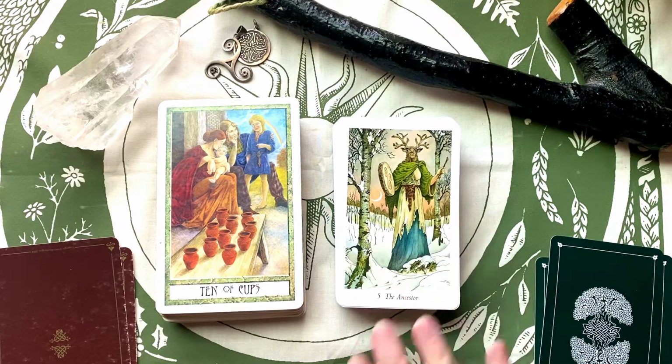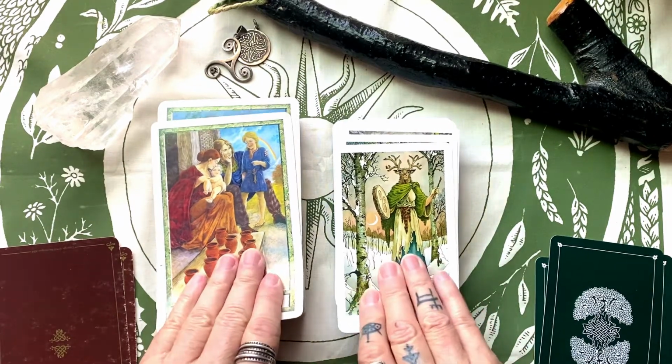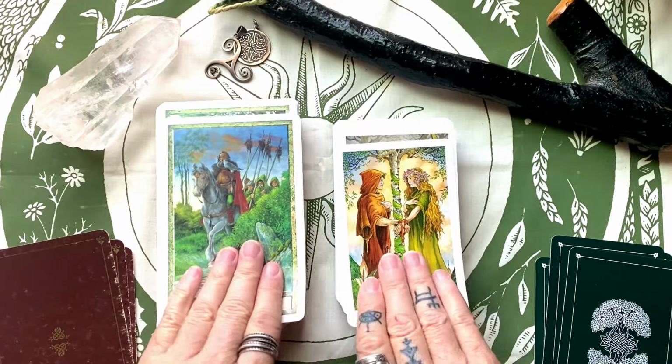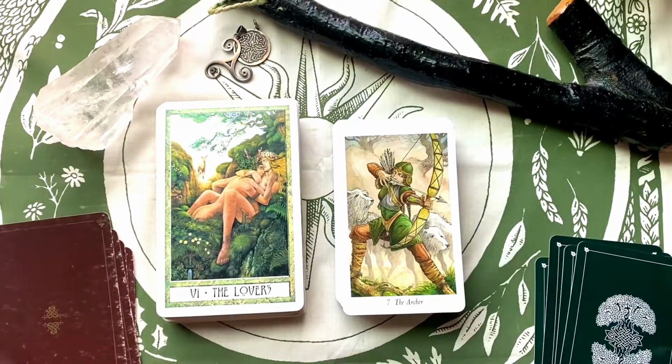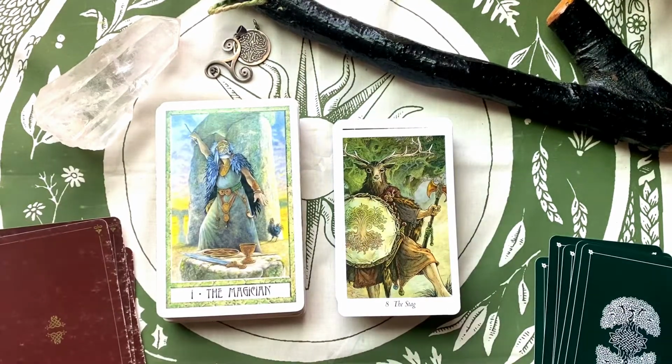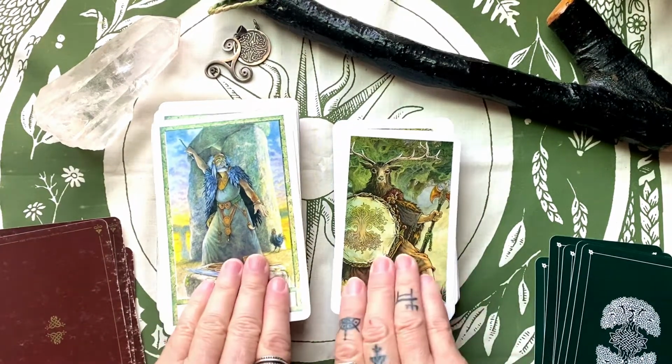I just purchased this deck. I haven't had it for very long. That's why it's still in order. This one's been with me for many, many years. Again, these illustrations are just amazing.